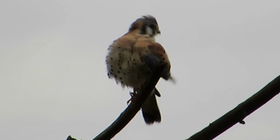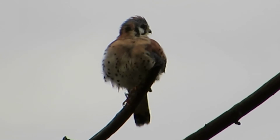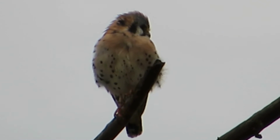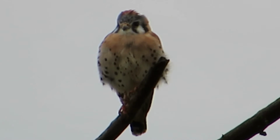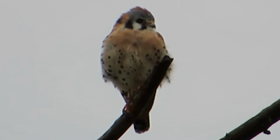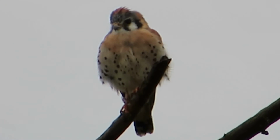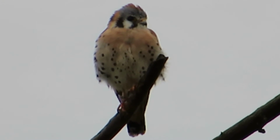Look at this guy preen. He's really going to town here, isn't he? You can see the stripes on his feathers and everything. What a good looking guy he is. There he is. Kind of settled down now, just looking around to the left and the right, showing off his little white spots under his eye. He's all preened up. Now you can see the spots on his chest. Really a good looking bird. American Kestrel. And he's the resident, hangs out here at the Boeing Aerospace building.